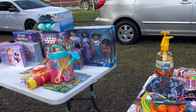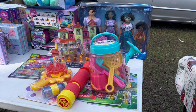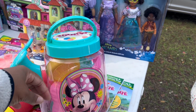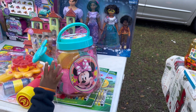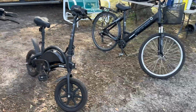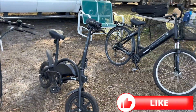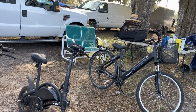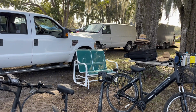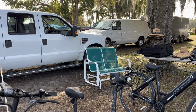This vendor looks to be selling items from the Family Dollar or Dollar General. My little one was crying for this little mini bucket here, and he got a sandbox for Christmas, so of course I'm going to buy it. And here, that's him with his little bucket. And then you can see these are some motorized bikes and scooters, but I was more interested in this vintage little swing back here. It was in very good condition.